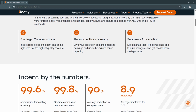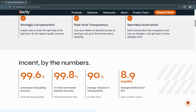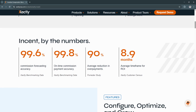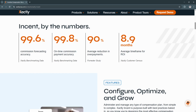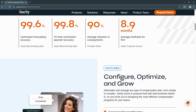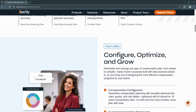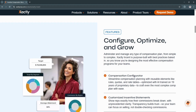Another key feature is the customizable compensation plans. Every company has unique sales goals, and Xactly Incent supports highly flexible incentive structures. Businesses can configure commission models based on quota attainment, revenue targets, product sales, profitability, or a mix of these metrics. Adjustments can be made dynamically, ensuring compensation plans stay aligned with evolving business strategies. This flexibility allows companies to create tailored incentive programs that drive the right sales behaviors, ultimately increasing revenue and performance.